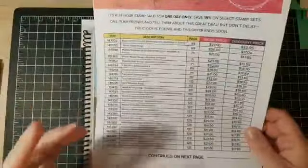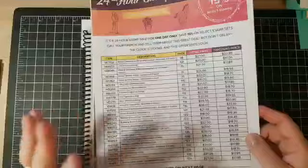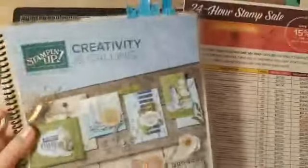Make sure you plan in advance. Get your order ready by Wednesday, because you can only order these at a discount on Wednesday for that 24-hour flash sale. If you wait till Thursday, you're not going to get that sale price. But I did want to point out a couple that I really want to highlight because they're really awesome. Okay, so let me see, I marked them.